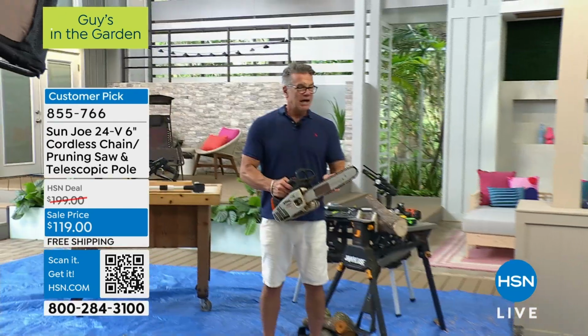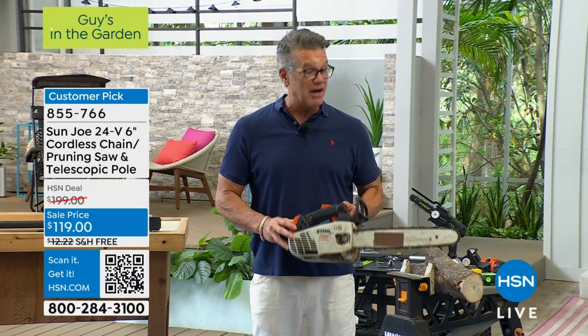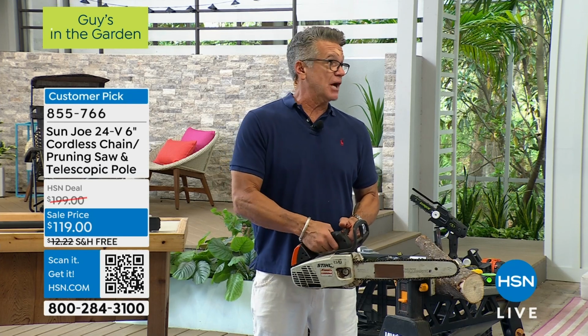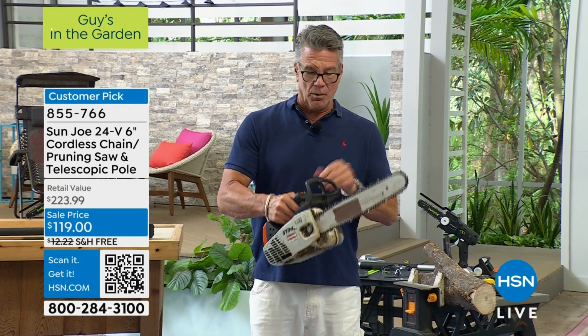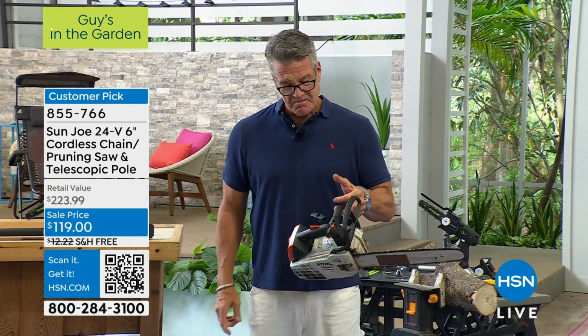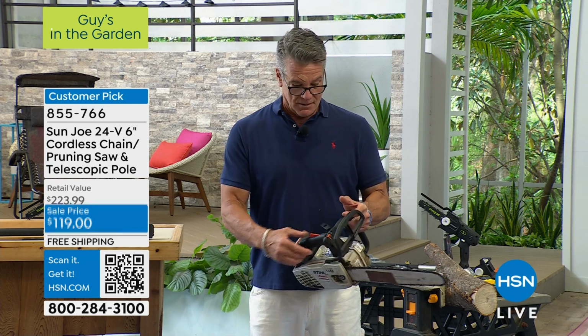Now don't get me wrong, this is a very valuable tool. If you're a firefighter, a contractor, or a lumberjack, yeah, this is fine. This is not even a very big one, but I would say this weighs 25 to 30 pounds. And what does that require that ours doesn't?